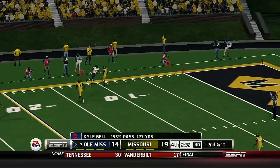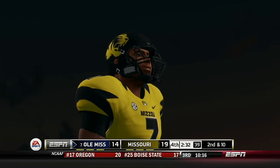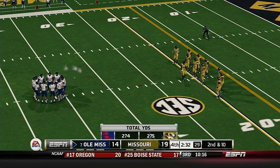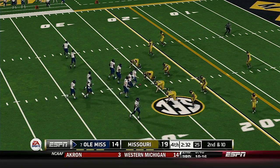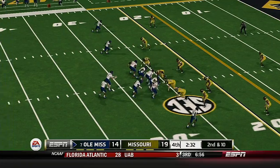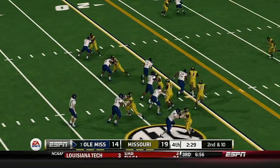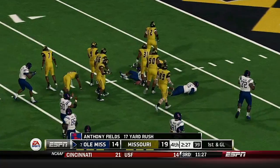Throws a bullet. Even though they didn't sack him, the pressure was still enough to force a bad pass. If you can get in there and disrupt the pocket, then the quarterback is going to have a tougher time getting the ball to his playmakers. From the 27-yard line, second down. Gains his way to the 10-yard line.